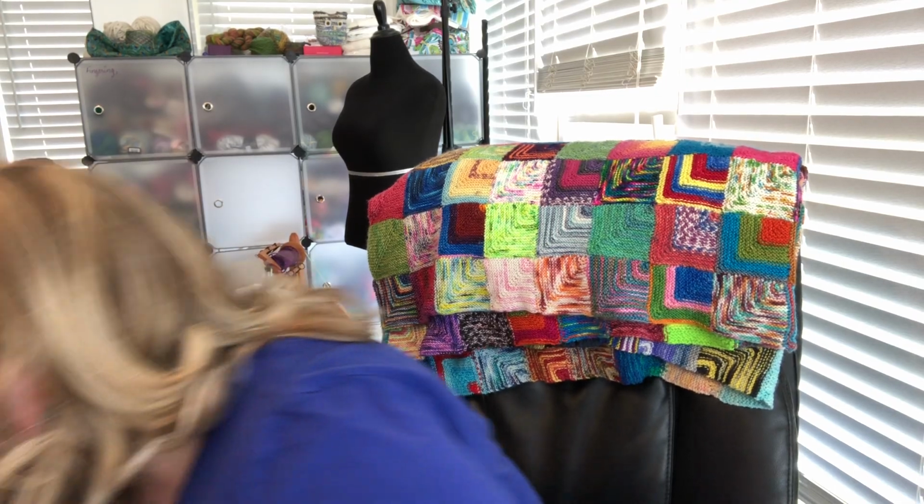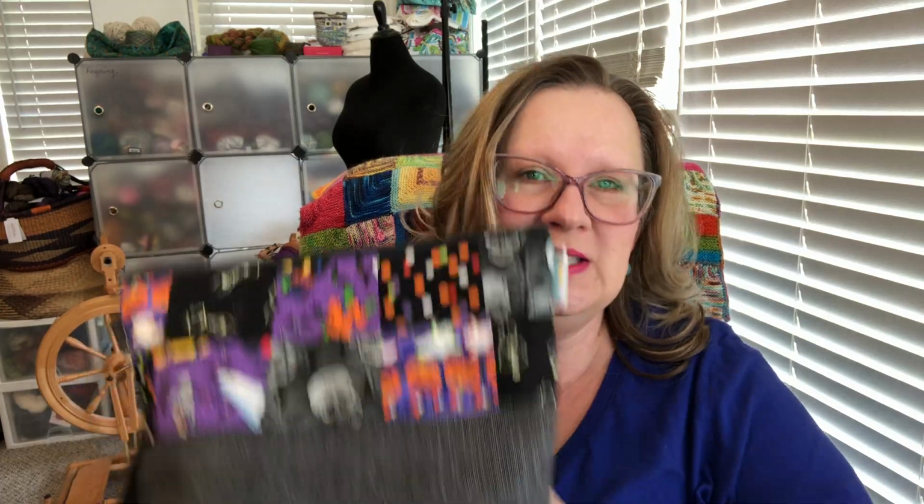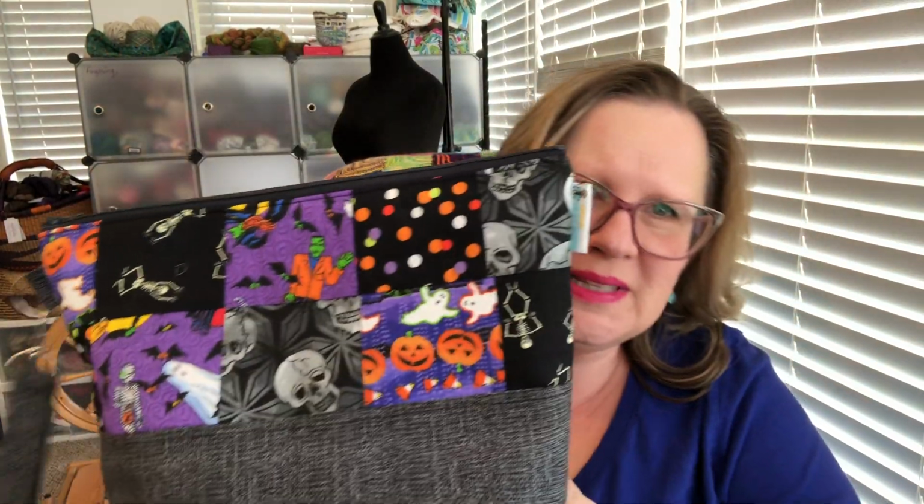And the only other thing I've knit on is in this Whimsy Stitches bag Rick sent me as a present because it's Halloweeny and fun. And in this, the frog's here.